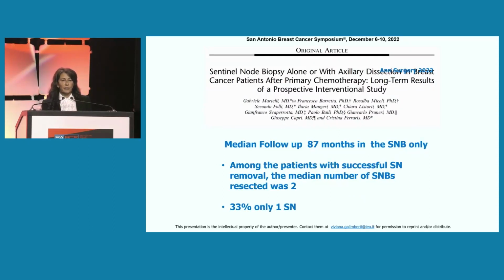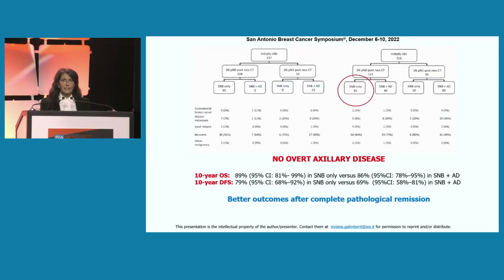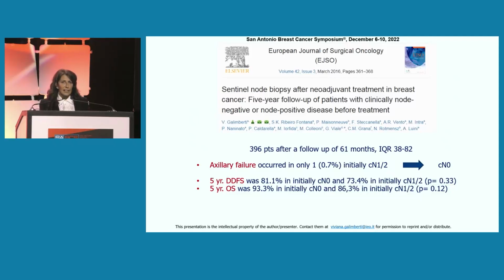And this is the study from the National Cancer Institute in Milan, with a median follow-up of 87 months, with sentinel node alone and using only radiotracer, with a median of 2 sentinel nodes removed, and in 33% only 1 sentinel node. Here you can see the study design: 81 out of 121 converted to negative, with no axillary recurrence as well. And the 10-year overall survival between those that received sentinel node versus sentinel node and axillary dissection revealed no statistical difference.